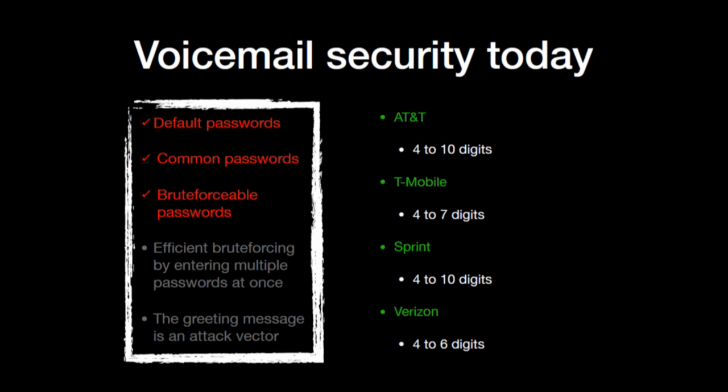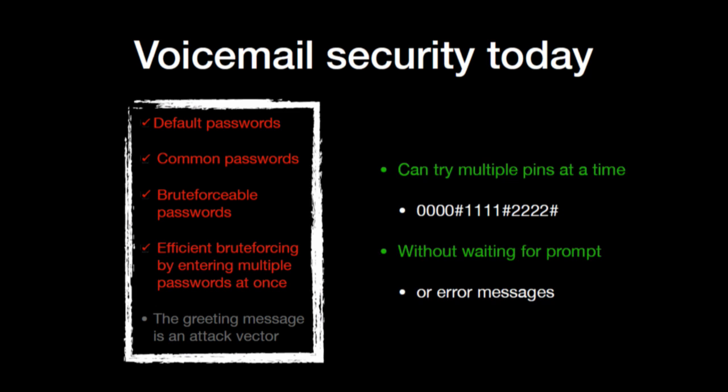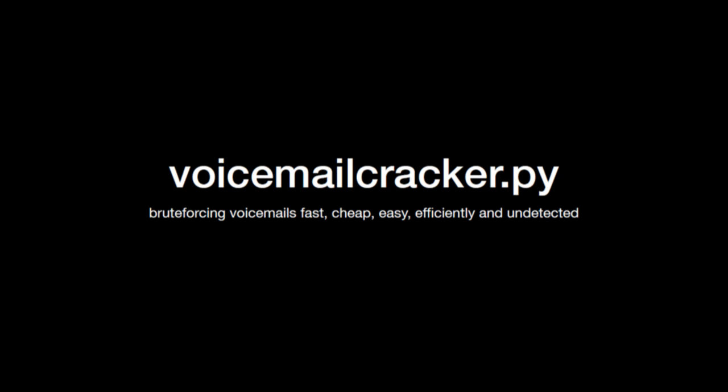Brute forceable passwords: AT&T, T-Mobile, Sprint, Verizon, they all allow 4-digit PIN codes. Efficient brute forcing: it actually allows you to enter 3 PINs at a time by using the pound to concatenate them, which is kind of like a return in a voicemail system, and you don't even have to wait for the prompt of error messages if the PIN was wrong.